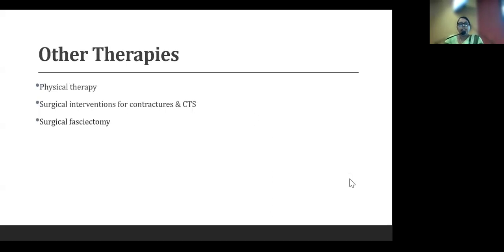Not only the medical treatment, other modalities of therapy are also important, as this patient can have contractions and they are prone to get contractions due to the fibrosis. So we have to arrange physical rehabilitation therapy. Then second, we have to refer these patients for surgical intervention of contractions. And if the patient is having carpal tunnel syndrome, we have to refer for carpal tunnel release surgery. And surgical fasciectomy is also reserved for the refractory cases.